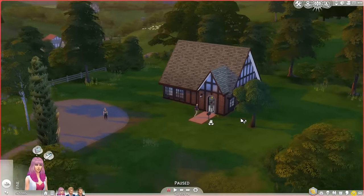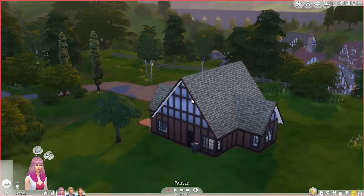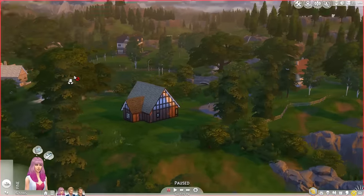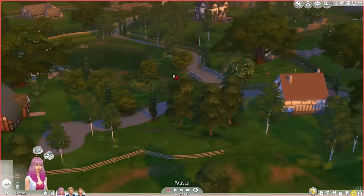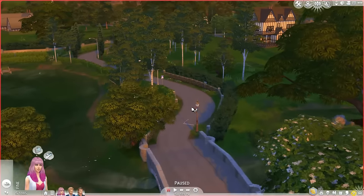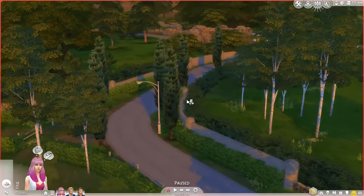Okay, guys, so we are back in our little corner of Windenburg, and if you missed the previous video that I did on the Create a Sim Showcase, we also had a sneak peek of the world of Windenburg. We live in this nice little rural area, which I really, really like. Give you guys a nice little overview here. Very beautiful. I love how the roads are actually irregular. I think it's absolutely gorgeous.